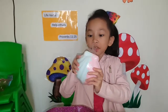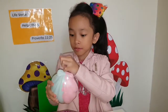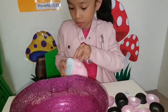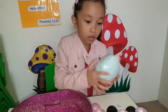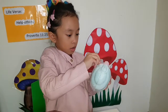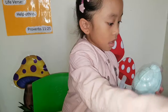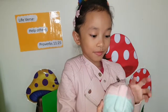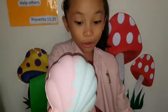So, guys, to open this, you need the help of water. And if you need to open the plastic, you need assistance from your parents. Guys, can you wait because this may take a little long. Almost open. And there it is. Now guys, I'm gonna put this in the water.